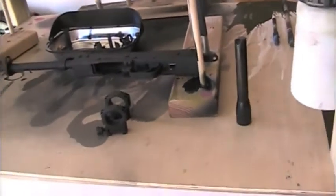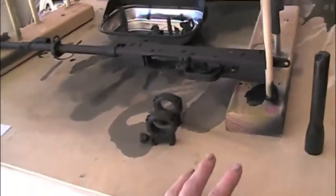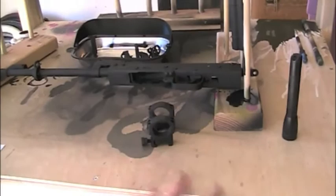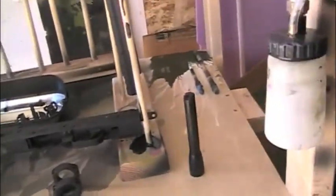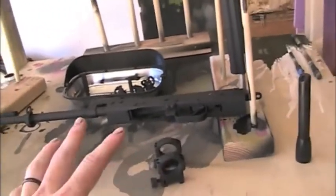It's really nice to have a surface dedicated just for painting, so that you can move from station to station, especially with multiple projects going on. I can have everything broken down in one area, cleaning in another area, painting in another area, reassembling in another area. It's all good to go.